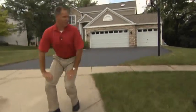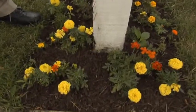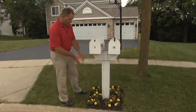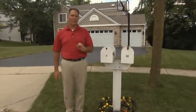And with the home staging, look at how simple this is. Around the mailbox, you take a little shovel, you scrape away the grass that might be there, loosen up that soil, plant some flowers, a little mulch. Look at how nice that looks. Whether you're gonna sell the house or stay put, these little bitty things really make your home look great.